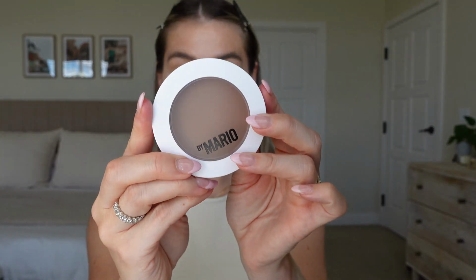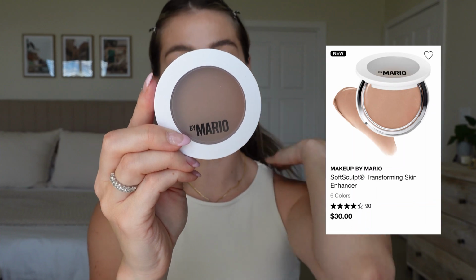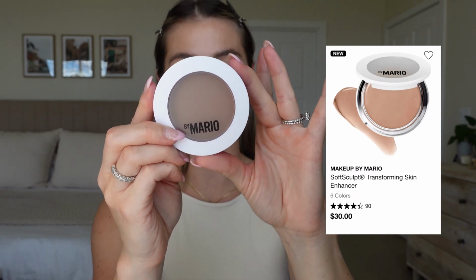Let me show you, because these have gone pretty viral, and I think a lot of people are confused on how to use them. So I watched a couple of videos to make sure that I will be using them correctly to show you guys, and we'll see if they're worth the hype. So this is the first one. It's a cream. It's the Soft Sculpt Transforming Skin Enhancer. It's in the shade Light Medium, and it's basically a cream bronzer, but it's supposed to just warm up the entire face. It's not supposed to be as crazy pigmented as a contour stick.